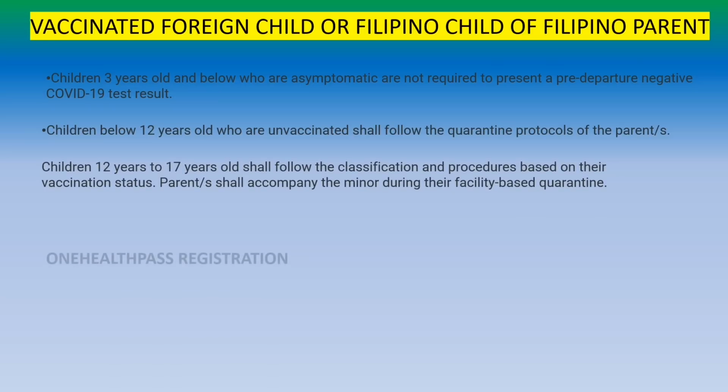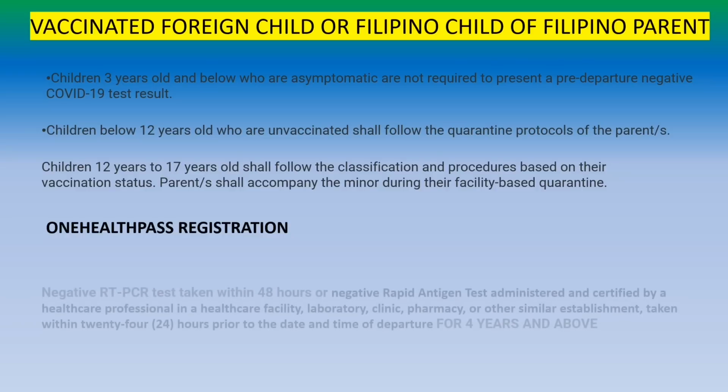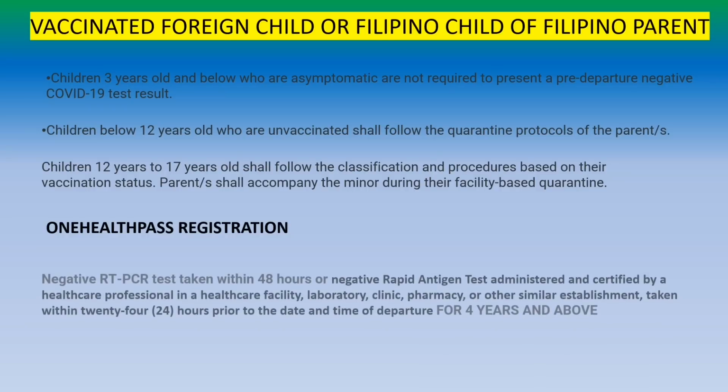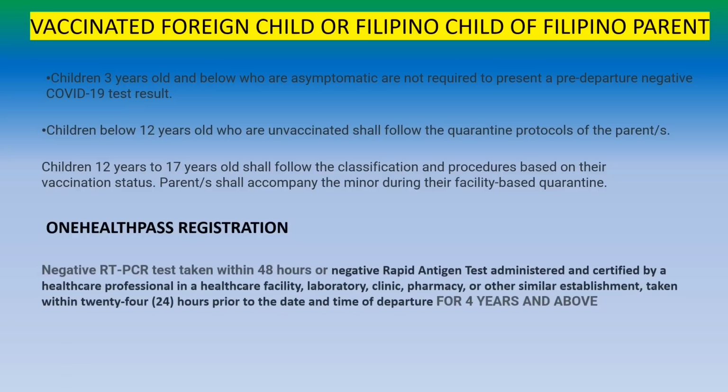Another requirement is that all passengers, including minors, must register through the One Health Pass within 3 days or on the day of departure if you already have your negative test result. In addition, you must also present a negative RT-PCR test within 48 hours or a negative antigen test within 24 hours for those 4 years and above.